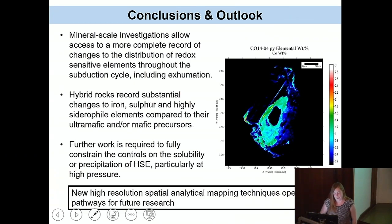And so new high-resolution spatial analytical mapping techniques really do open up future pathways because we can see on much smaller scales the redistribution of these elements, and also even at an atom scale with the atom probe. So, and that's it. Thank you.